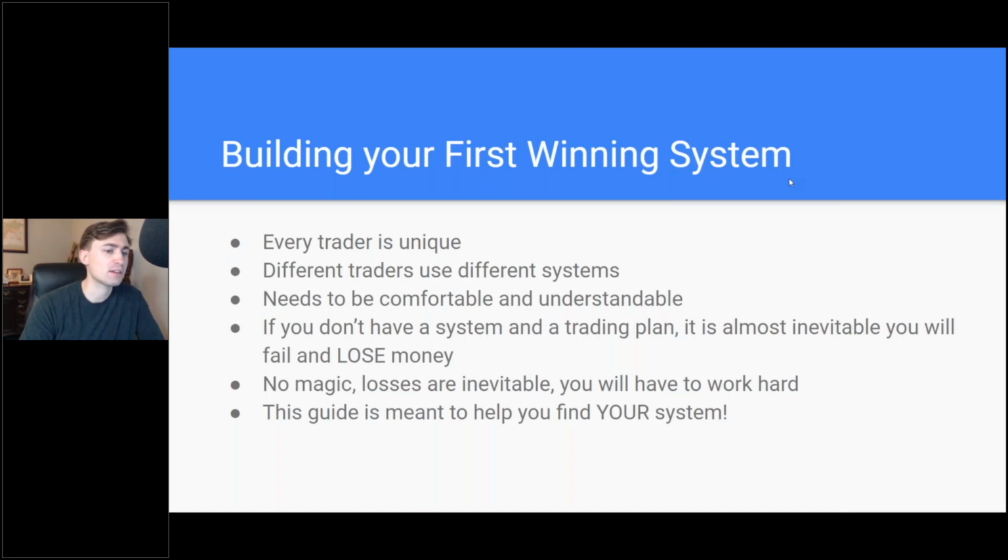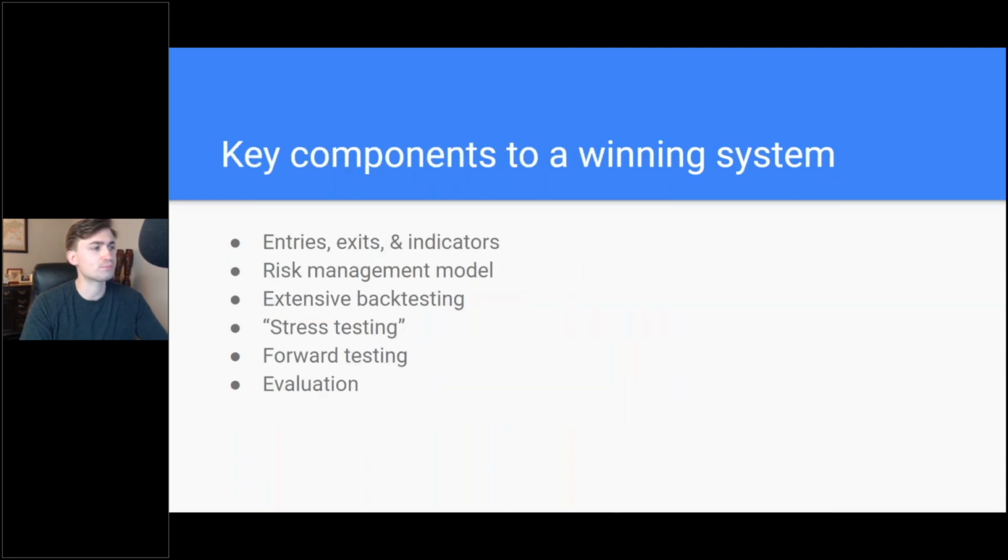If you don't have a system and a trading plan, it is almost inevitable that you're going to lose money. No magic, and losses are going to be inevitable, and you're going to have to work hard to actually become profitable, even if you do spend the time backtesting. It's not an easy, quick step. So let's talk about winning systems. Good winning systems, at least by my definition, have a plan for the following things: entries, exits, and indicators that they may use, a risk management model, extensive backtesting behind them, stress testing behind them, which we'll talk about later on, and forward testing, as well as evaluation. Constant re-evaluation of strategies that you're employing is actually important, and we're going to talk about that here. So sit tight, stick around with me, and we'll continue to go through this.